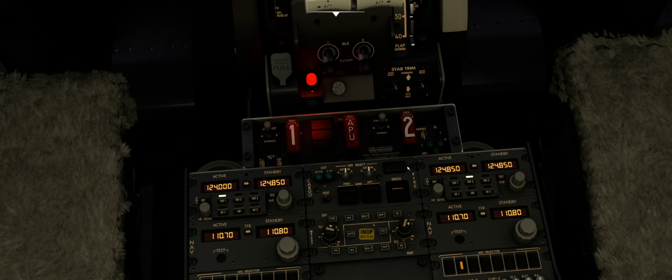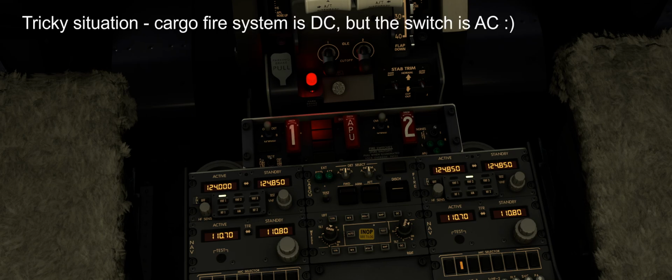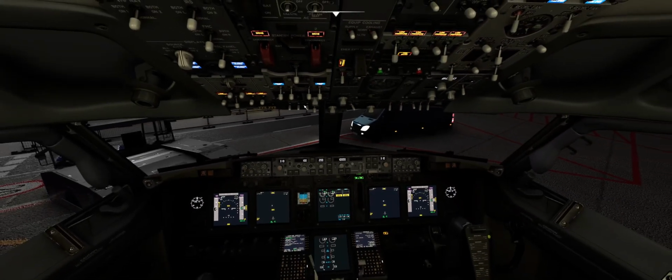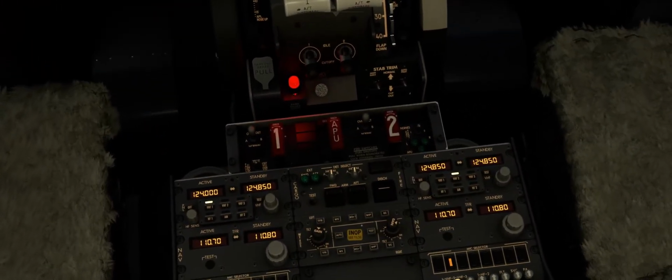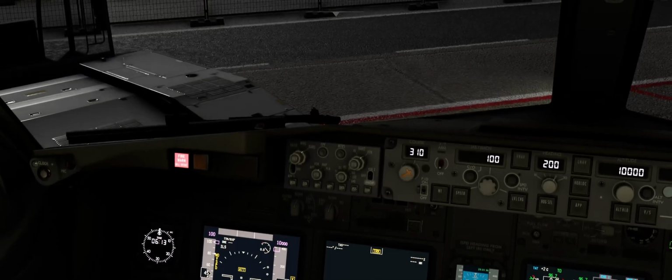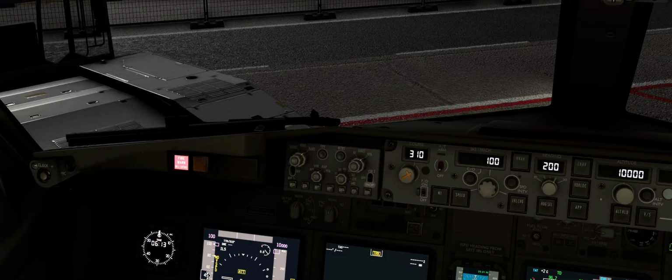So, and now we are going to cargo fire. Remember one thing. The detection loops are DC powered, but the test power switch is AC powered. So that means that if you are not on AC power, you cannot perform this test. Okay, it's quite a tricky situation, but it works. Just press it, and you can see we have fire warning.